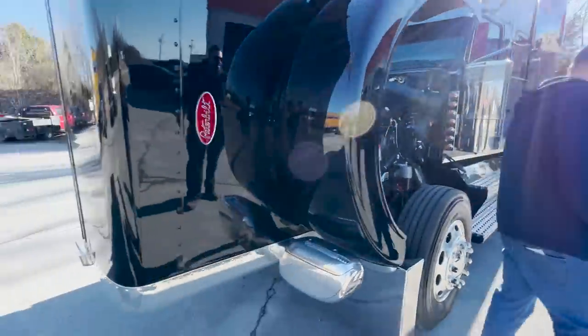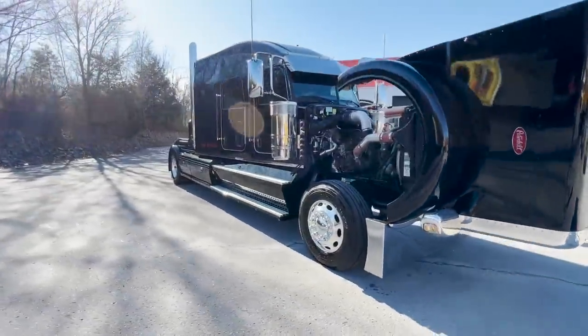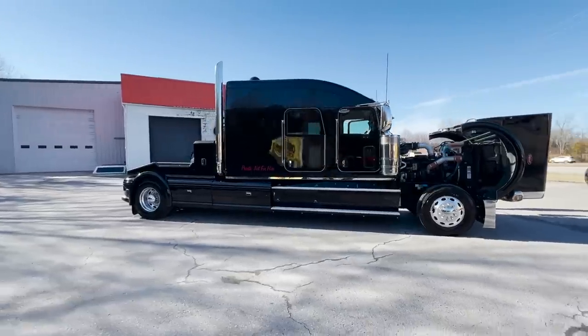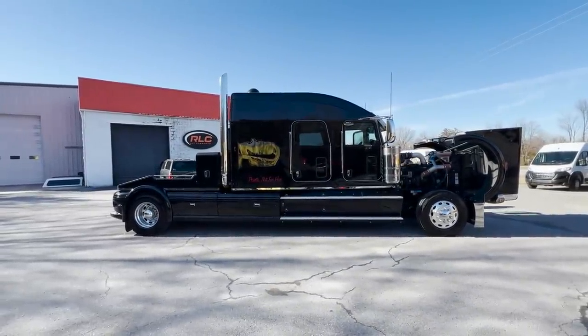I'm excited. I want to go take it down the road. I mean, it's a freaking four-door Peterbilt. I mean, this thing is the Peterbilt limo. It's super cool. It'd be really awesome if we could take this thing back to the shop and make it a flat top.